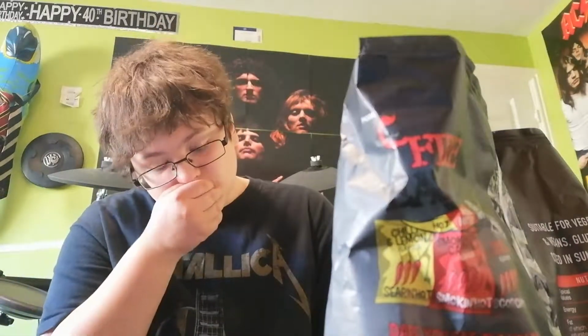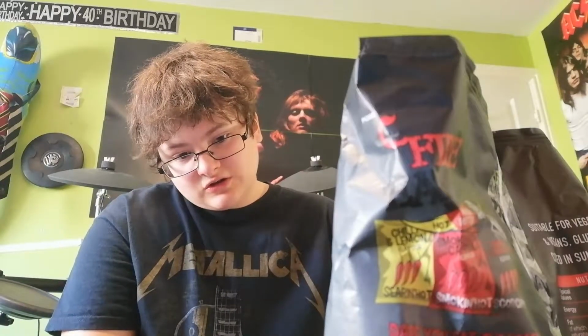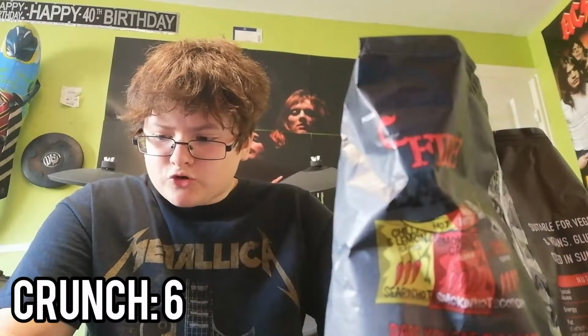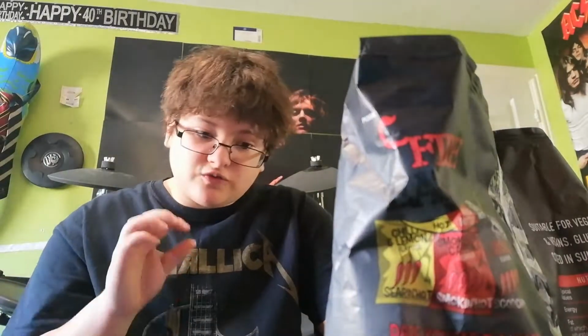Crunch, I'd say, just standard. They are a bit thick, but I enjoy that in a crisp, so crunch is about 6. Overall, brilliant. I rate them an 8, honestly. They are well spicy, but if you're into that, that is brilliant. Seabrooks are my favourite type of crisp. They're just thick enough. Big up Seabrooks. These are great, very spicy. But if that's what you're looking for, those are brilliant.